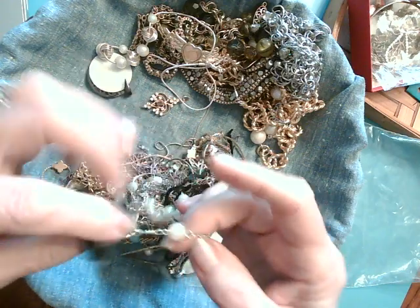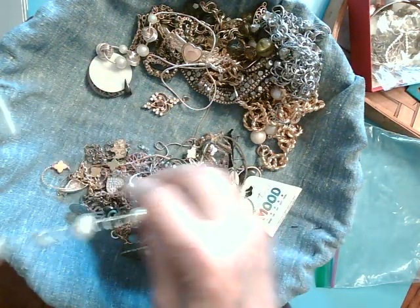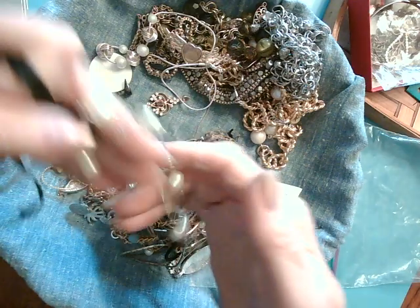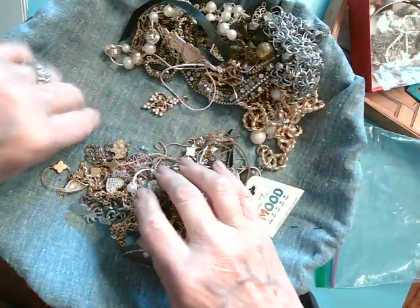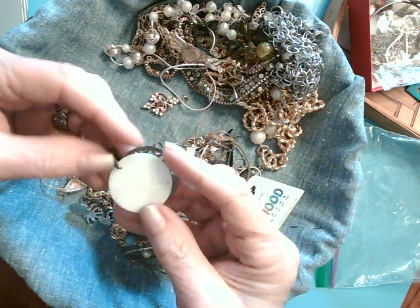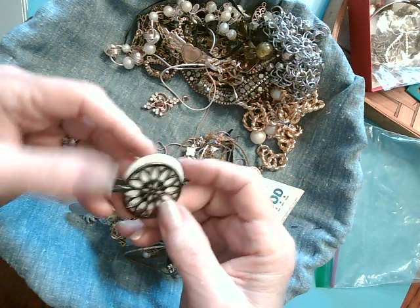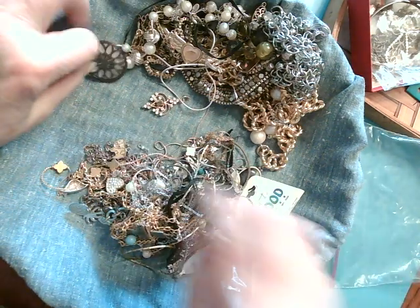Here's a little, oh good, I got rid of the ribbon. Here is a broken faux pearl necklace. What's this? This is a pendant. It's a piece of plastic made to look like mother of pearl, and it's got that gunmetal black on it.